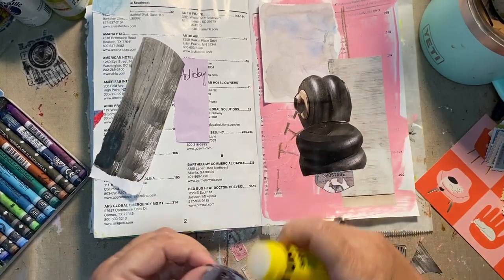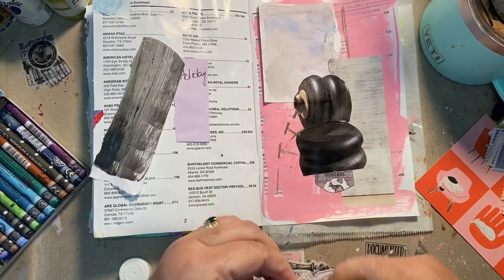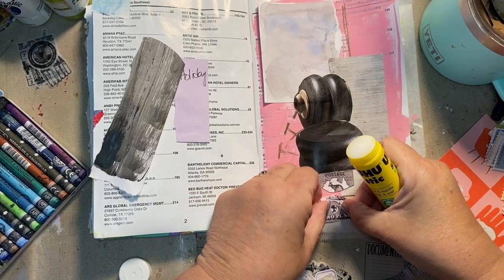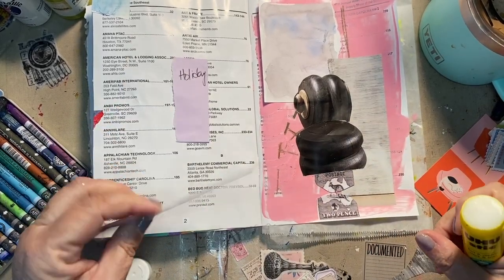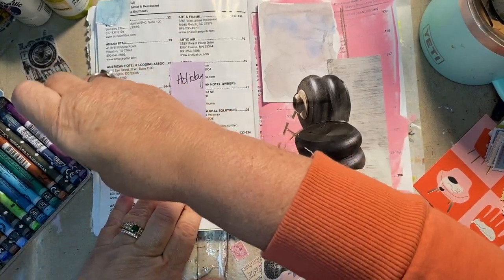So that joint is there. These two are joined in a different way, but joined. Oh dear, this needs to go down too.